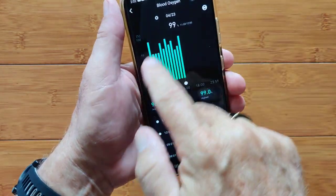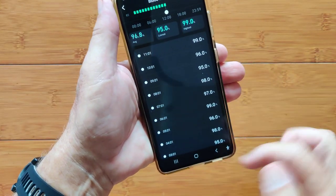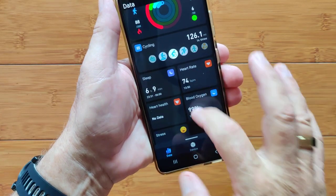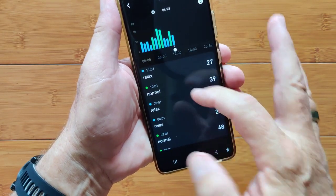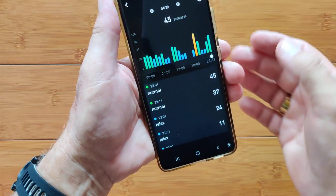You just get a reading per hour, the average, and the breakdown at the time it was taken. It looks like you get one reading every hour on that. And then stress. Not sure how they're doing this. I think it's probably heart rate variability. It tells you if you're relaxed or normal and what your stress is like.